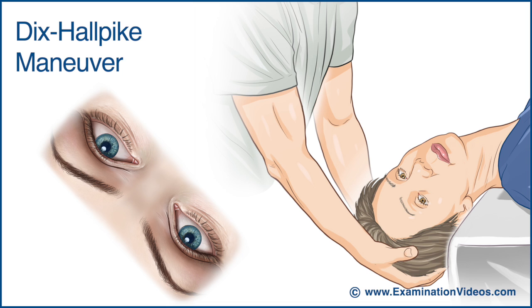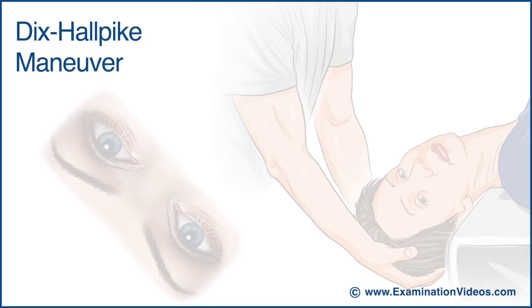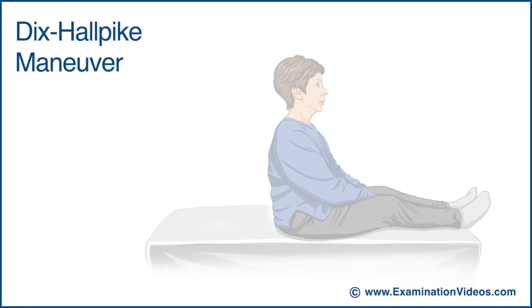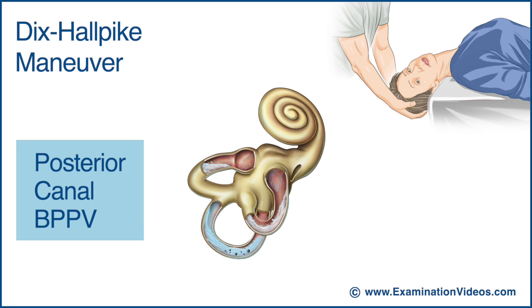Wait for the nystagmus and vertigo to stop, and then assist the patient back to the starting position. If there was no nystagmus while testing the right side, repeat the maneuver for the left side. Typically, patients with posterior canal BPPV will demonstrate nystagmus on only one side. Approximately 90% of BPPV cases involve the posterior semicircular canal.